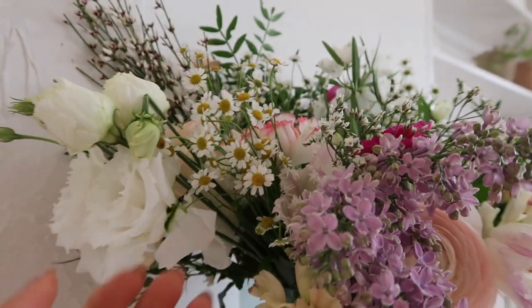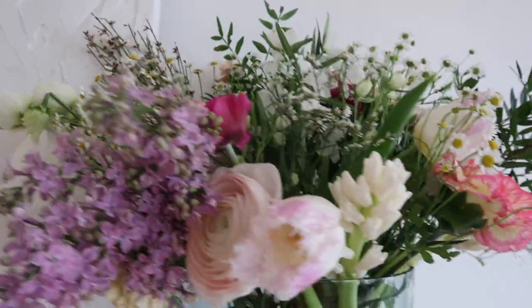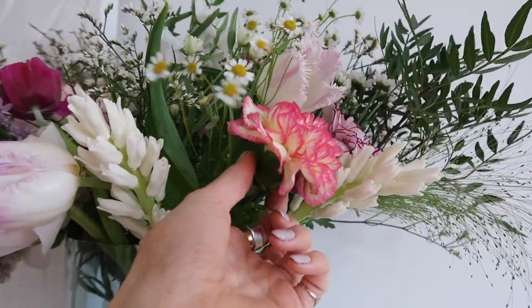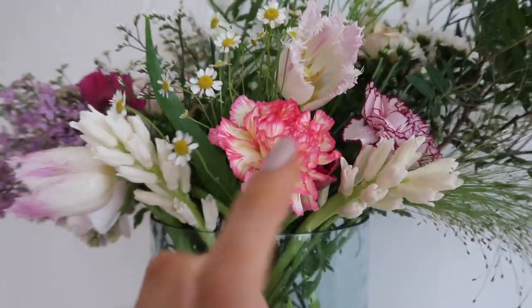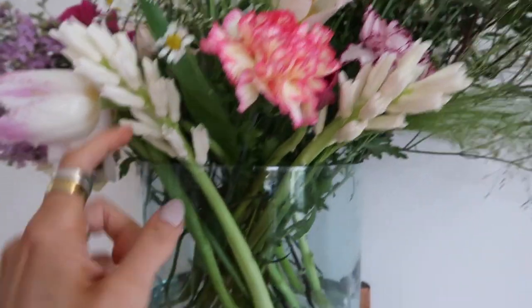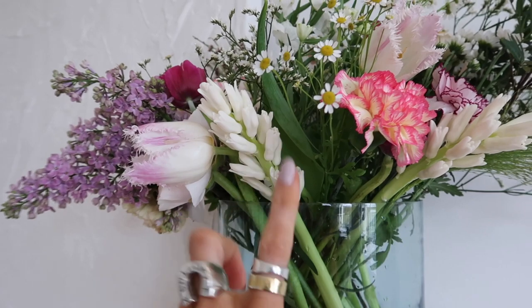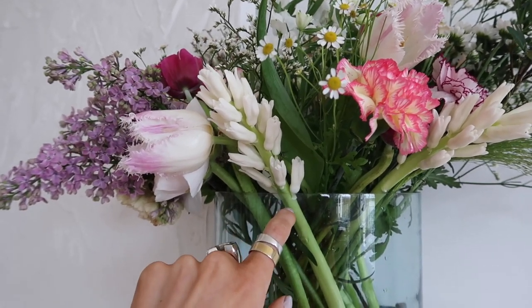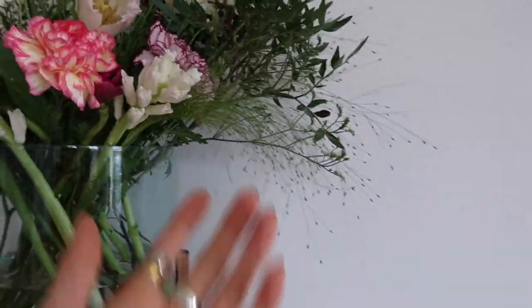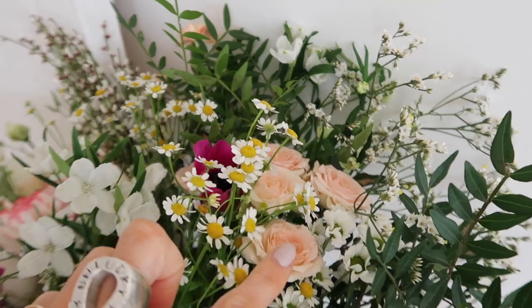We've got some little daisies. I don't know what they are, but they're beautiful. What else we've got? Are they carnations? Could be wrong. But we've got a purpley one and a pink one, a tulip. I was gonna say this is a stock, but it's not, is it? I don't think that is a stock. Don't know. I love this. It's a feathery thing. Again, don't know the name. I don't know whether you can see, got some roses back there.